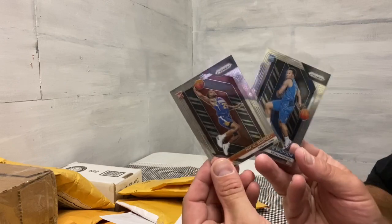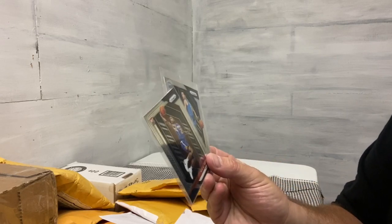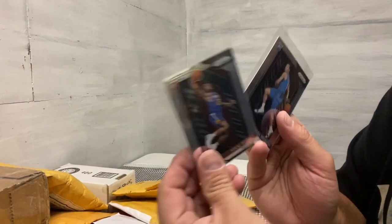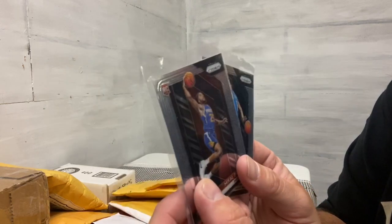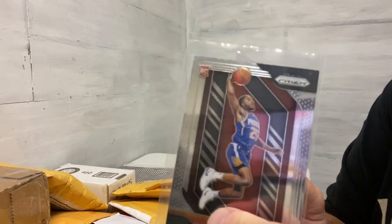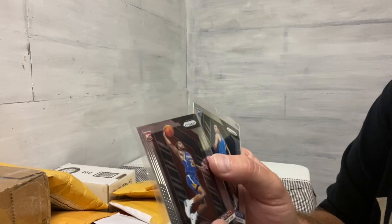Now, I got this Mikal Bridges Prism and this Jalen Brunson Prism. I believe I paid about $2.25. I'm actually going to check real quick. So I checked to see what I paid on this. I paid $2.49 plus 99 cents shipping. That's why it was shipped in a plain white envelope. I bought this the day he had a really good game. I believe it was in a scrimmage, and his stuff started doing really well.